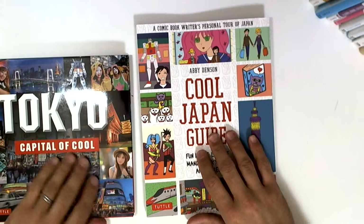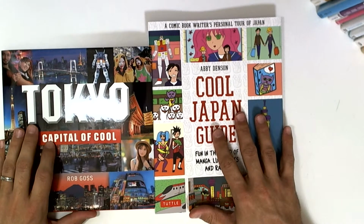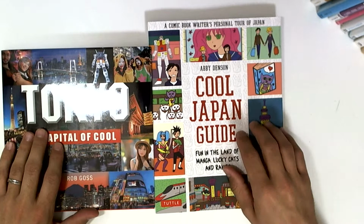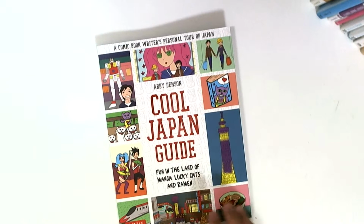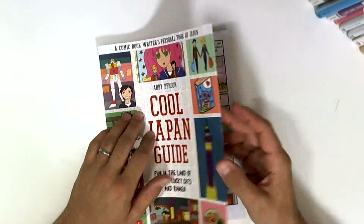This is Mac here from jlptbootcamp.com with two new books from Total Publishing: Tokyo, Capital of Cool, and Cool Japan Guide. These two books are really great if you're planning a trip to Japan anytime soon, or even if you live in Japan.